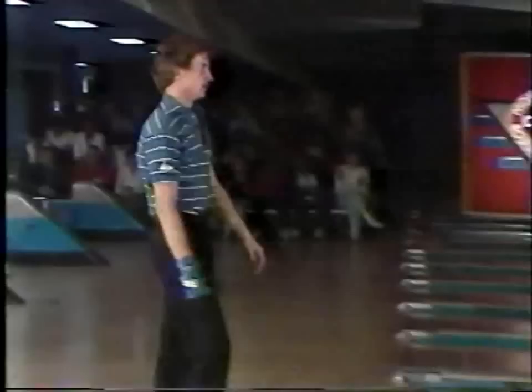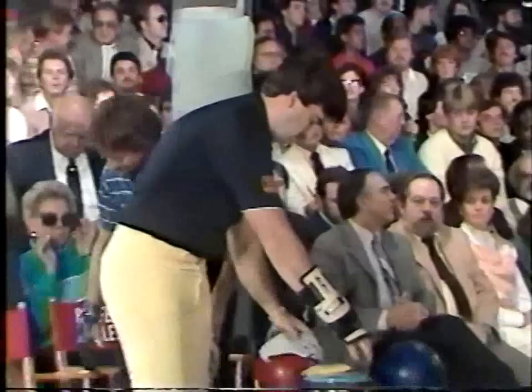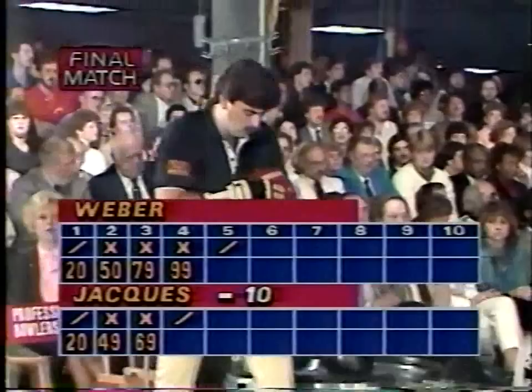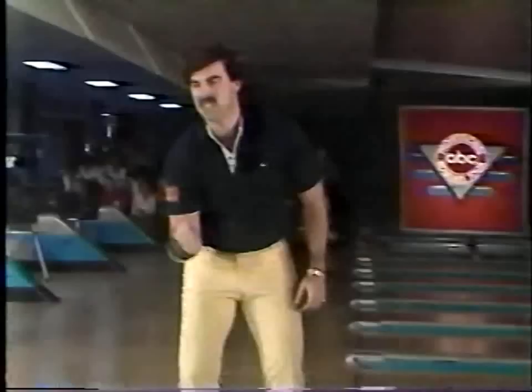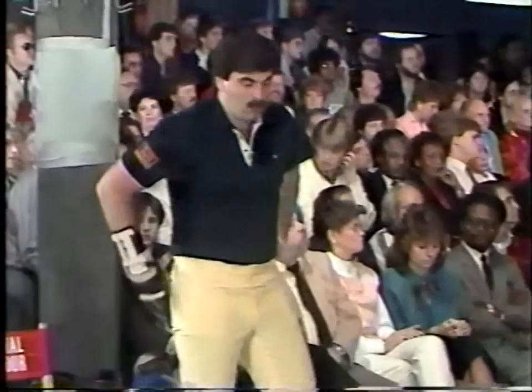Looks back at his father and his brother, Rich. But he came through with six in a row at the end to get into the final. See Jacques with a spare up, shooting in the fifth frame. As we indicated, position round, Jacques besting Weber. No doubt about that one. Perfect shot. That position round was the 42nd game in the PBA tournament this week.